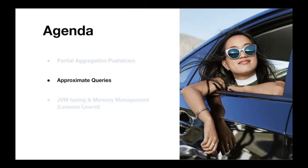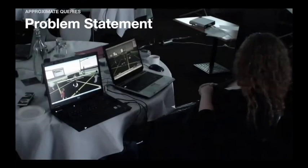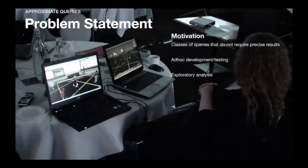Most databases achieve this by performing some kind of sampling on the data. For example, we have classes of queries that do incremental development or testing, where you're trying to converge on some kind of model or exploratory analysis. And even when you have converged on a particular model, it's perfectly okay to trade off accuracy for compute resources as long as you can contain your error within some predefined bound.